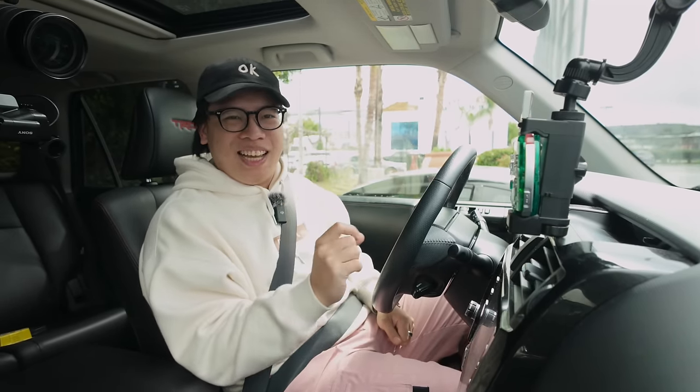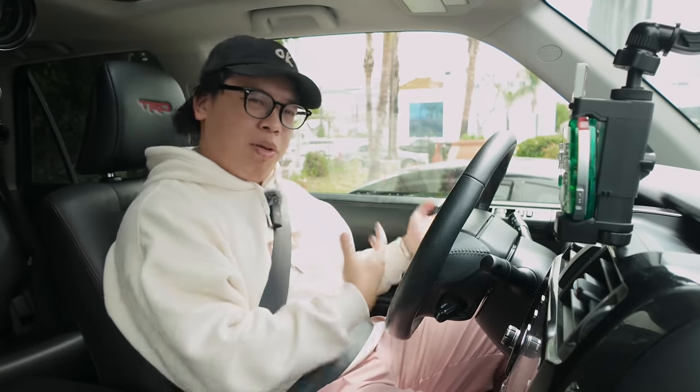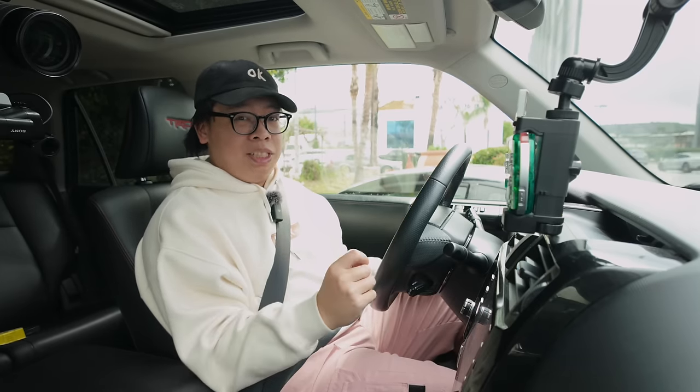And so we are going to try to navigate around town using this GPS module and my new PSP in 2024. What? All right, so we are in the company car and I have our PSP set up with the GPS module and Go Explore, which is our navigation app. So the idea here is that we can actually use this to get from point A to point B with turn-by-turn directions and whatnot. And supposedly, all the GPS stuff still works. So let's try it out.